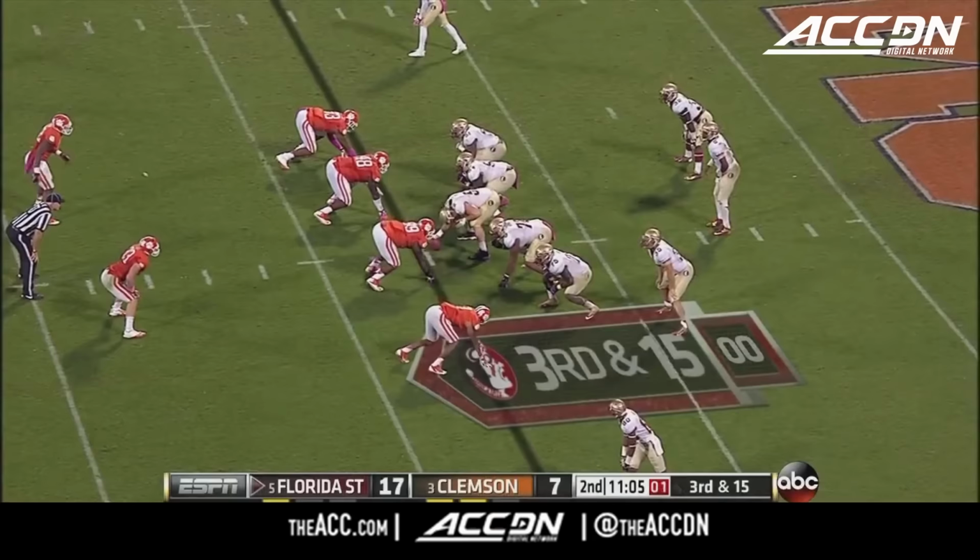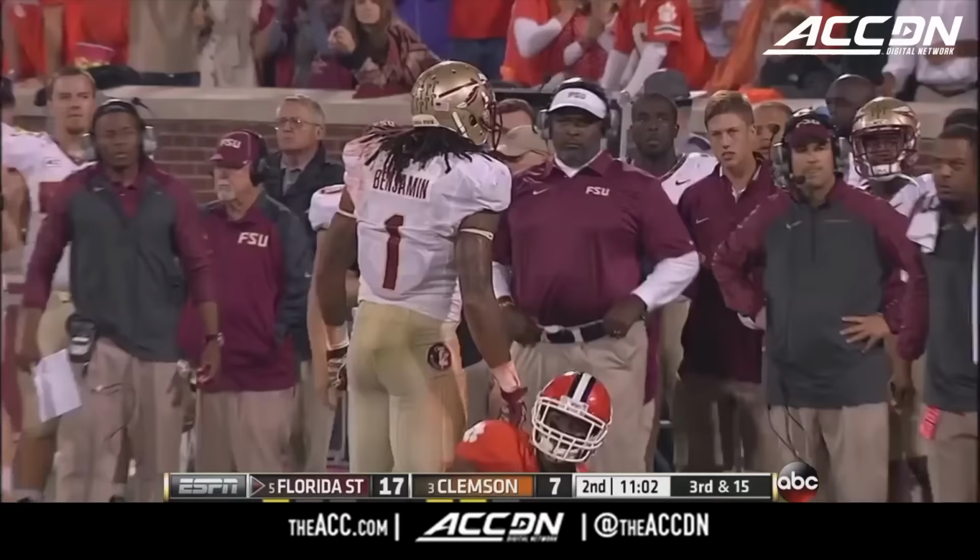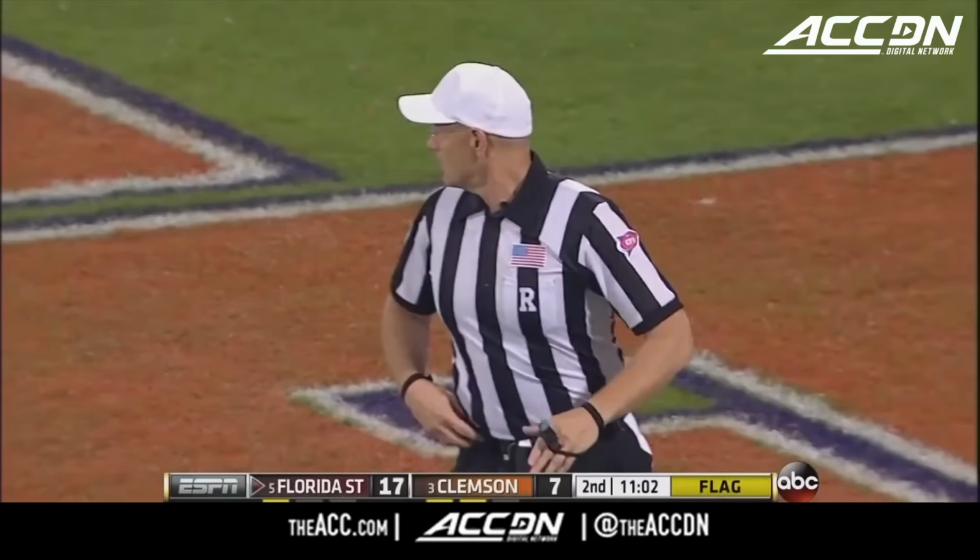Has to hurry. I don't think he got it off if that clock is accurate. Going to throw far side, high, battle for the ball. And a catch made by Benjamin over there. They're calling it a catch. Delay of game. Indeed, that clock zeroed out. Delay of game.